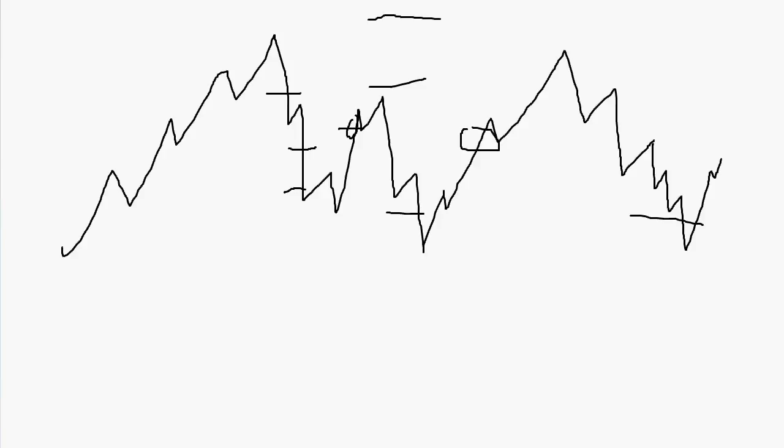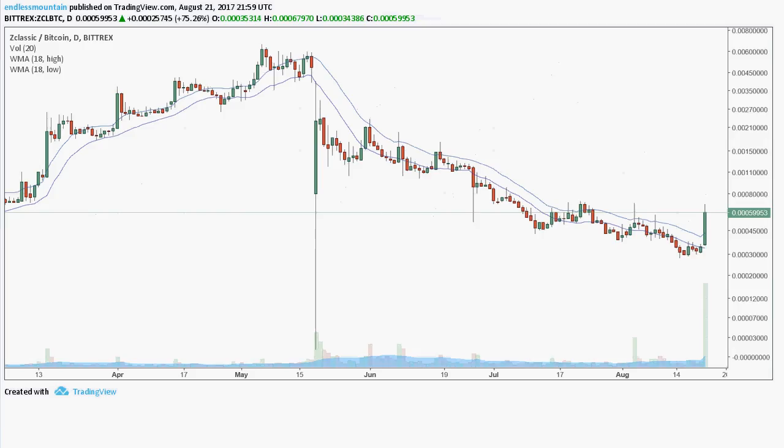So let's take a look at the coin that's up the most. That would be ZCL, ZClassic. I had no idea this would be the one doing so well, although I did sell some today, so I knew it was up well today.